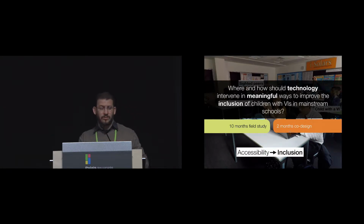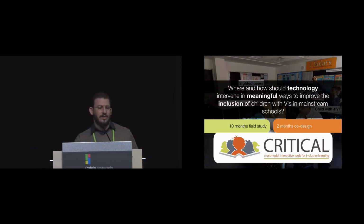We make two main contributions. First, a 10-month field study that contributes to characterizing the challenges faced in this context. And on the other hand, a design methods contribution, demonstrating some examples of how we might do co-design in this space. This work is the result of the first year of a 5-year project called Critical that looks at educational technologies in mainstream schools.